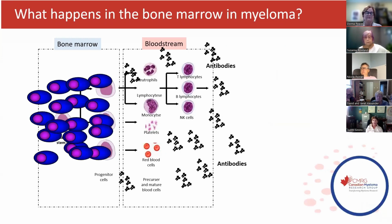Next slide, please. Now, this cartoon is supposed to represent what happens when these dark blue cells with the purple nucleus overtake the bone marrow. They are still, most of the time, producing an antibody into the bloodstream, and you can visualize how those cells might crowd out the precursors that make particularly red cells, sometimes white cells and platelets.